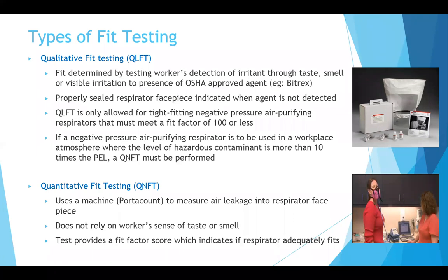Qualitative fit testing is where you have an irritant that the person can taste or smell or can be irritated by, and there are approved agents that can be used, that you spray inside a hood with the employee using the mask or the respirator, and making sure that they cannot detect that irritant ensures that there's a properly sealed respirator face piece. This is only allowed for tight-fitting, negative-pressure, air-purifying respirators that must meet a fit factor of 100 or less. If there is a respirator that's to be used in a workplace where the level of hazardous contaminant is more than 10 times the PEL, then the quantitative fit testing needs to be performed.